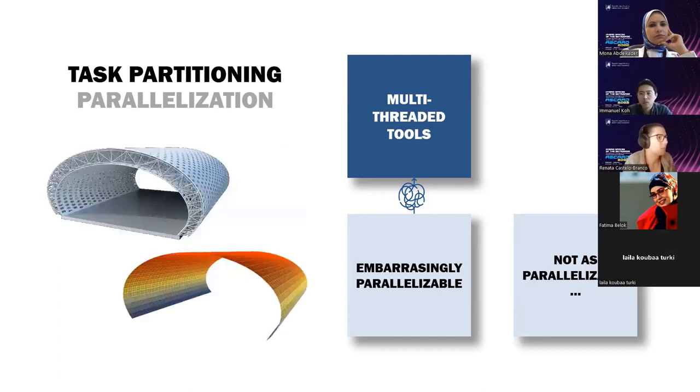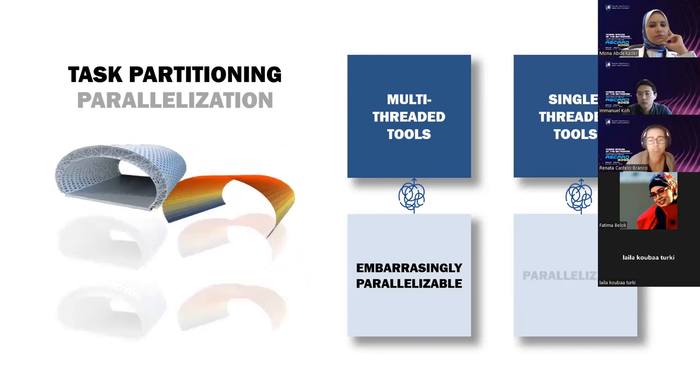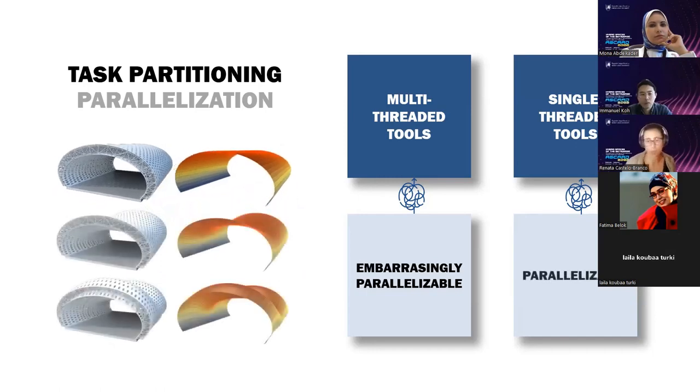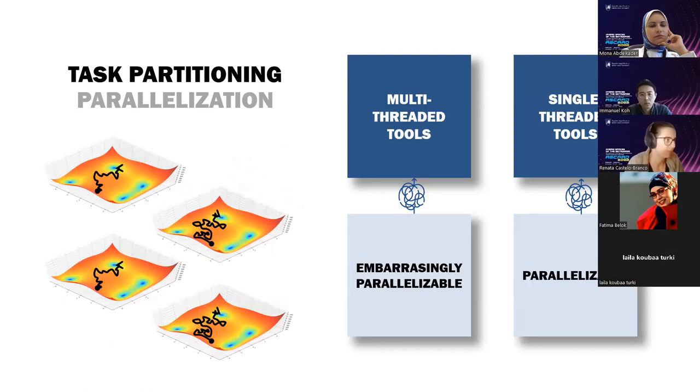Another example is the analysis process, an analysis process that requires the use of a single thread tool. Of course, again, we have a solution for this. We very rarely want to make just one analysis. Usually we want to make multiple, and the solution in this case is obviously just making them all at the same time. And the same goes for optimization processes.